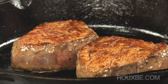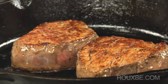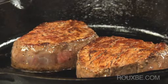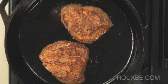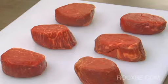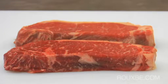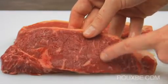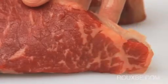This is because as the steak cooks, this marbling melts, lubricating the meat and adding a great deal of flavor. It also makes the meat more juicy and tender. All beef is usually graded according to its marbling content. The best quality beef will have excellent marbling like this. Some say as little as 2% of beef is graded this high.